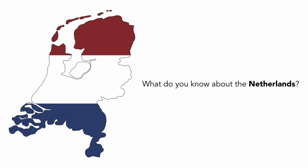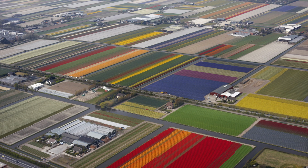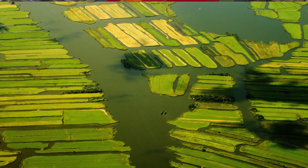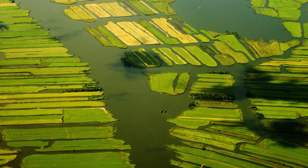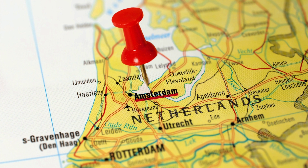What do you know about the Netherlands? Have you ever seen it from above? How do we keep our feet dry? And how did we divide it? Time to get to know our country better and at the same time learn a lot of new Dutch words.